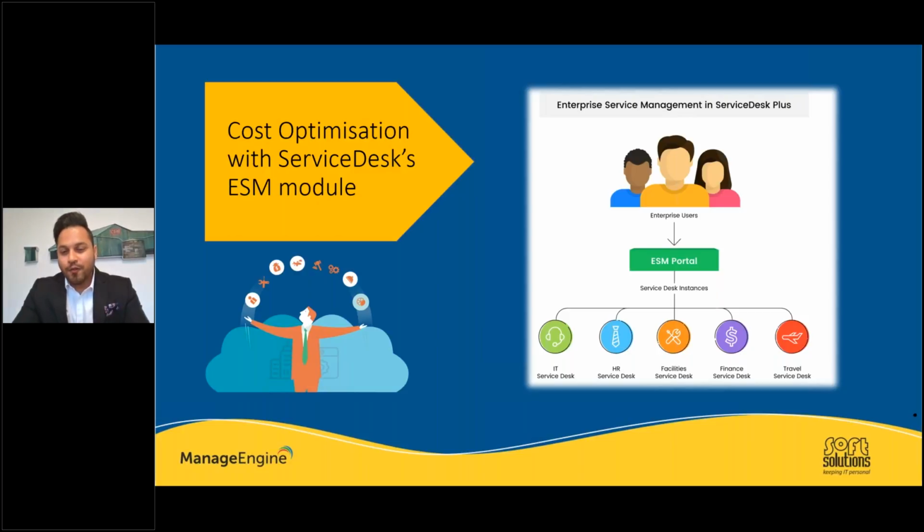And number two, if you do the math and if you calculate the amount of time invested, wasted, spent by the IT guys in doing the manual job, and if you automate a few things, automation is always going to win, so that your guys do not have to do manual jobs and they can actually focus on more project work. So this is how Service Desk Plus can actually help organizations with cost optimization. And you won't believe, during the COVID time, we have helped so many retail businesses with Service Desk Plus ESM last year as a part of cost optimization assistance.